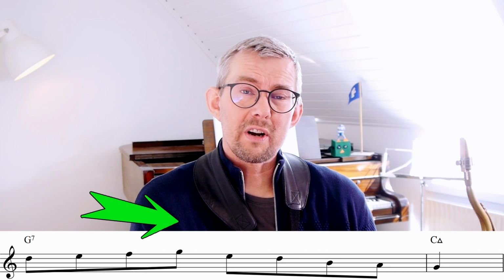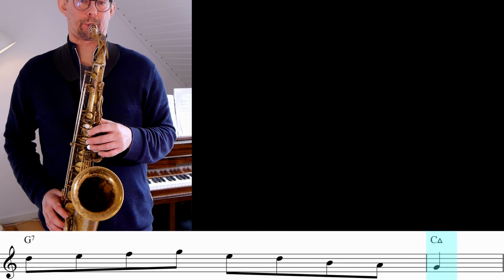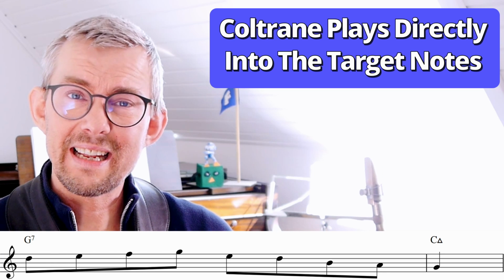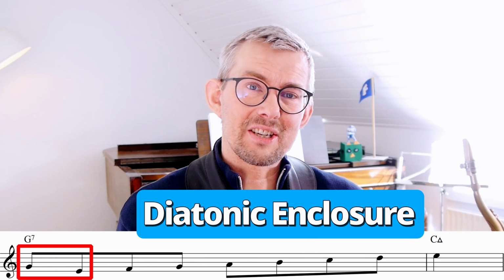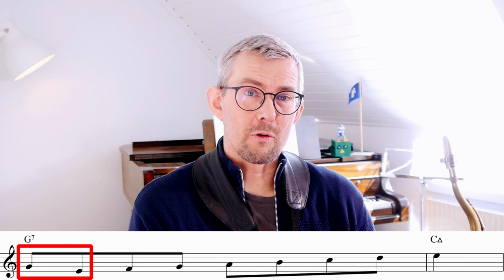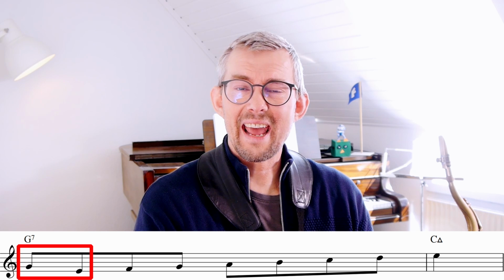What I just mentioned, that Coltrane is using a lot of scales running directly into the target notes. So the foundation of Coltrane's playing is actually playing the scales directly into the target note using a little bit of arpeggios. So find the easiest way, aim for the target note and just add the scale. Often you would hear Coltrane make a little diatonic enclosure.